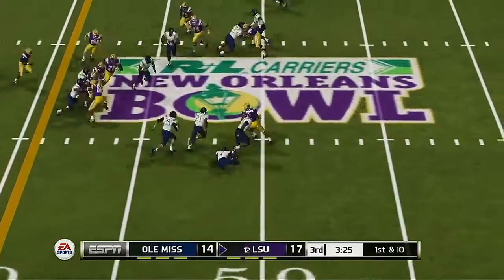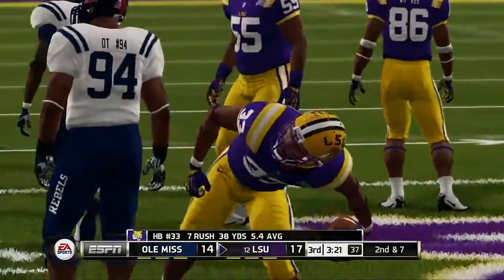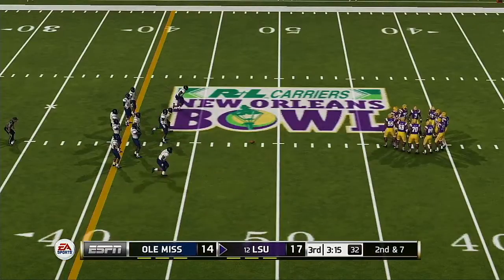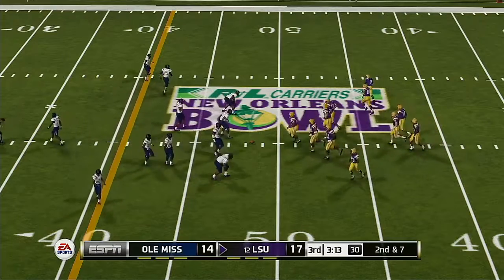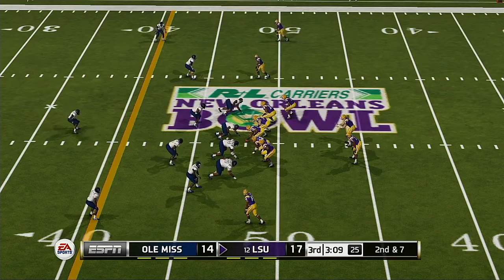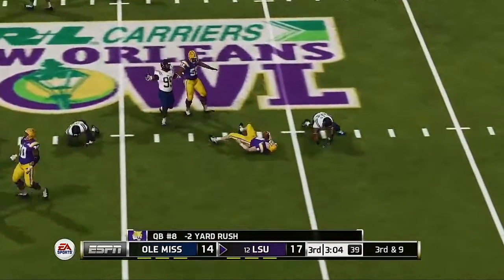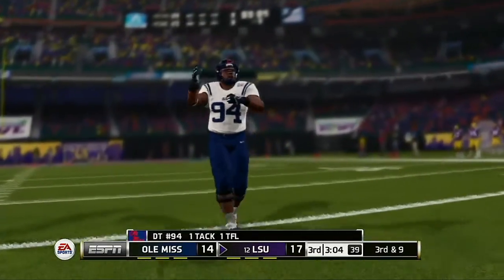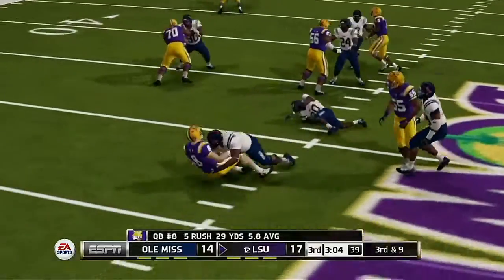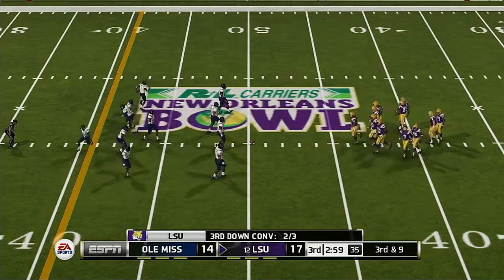Again with a carry. He's tackled at the 48-yard line. They bring him down in the backfield. More plays like this, and the coaching staff is going to need to change up the blocking schemes. You can't allow the defense to play in your backfield. Third down now, and they need to get it inside the 41.